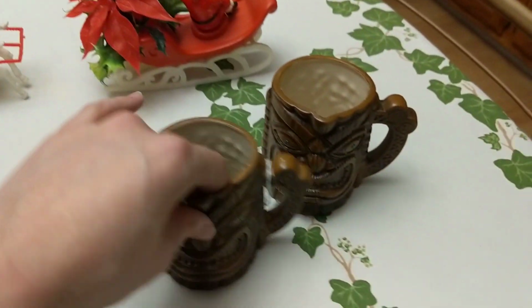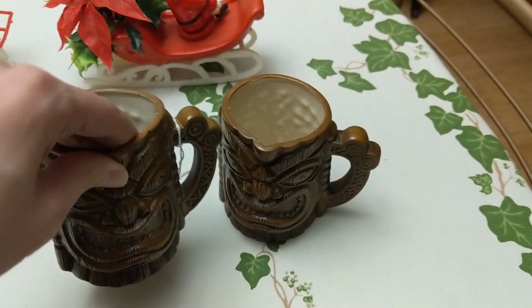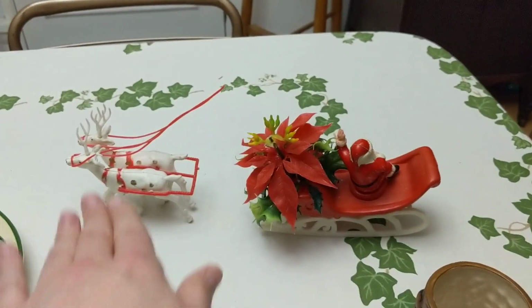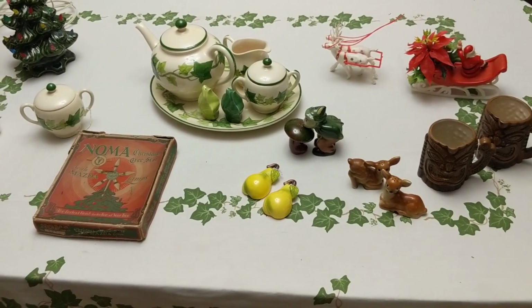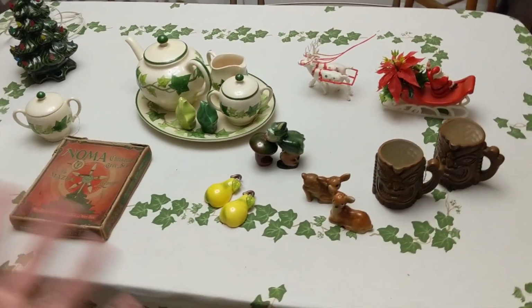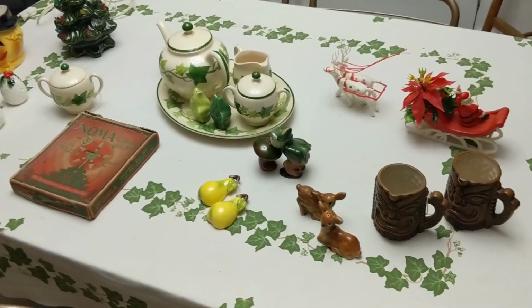Okay, so I talked about this earlier, really cool tiki mugs, and then I also talked about that. But I just wanted to go over a few of these things that I don't think I had a chance to really express my thoughts on in the moment.